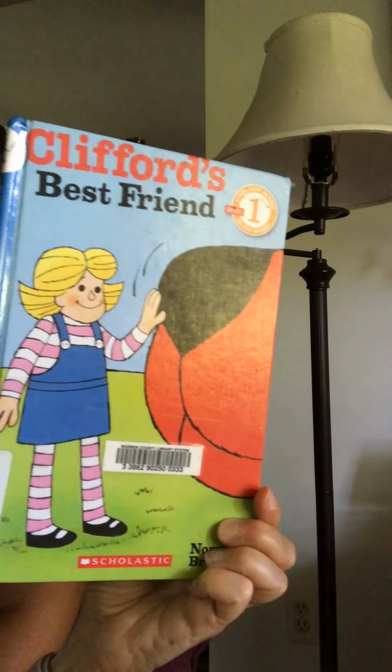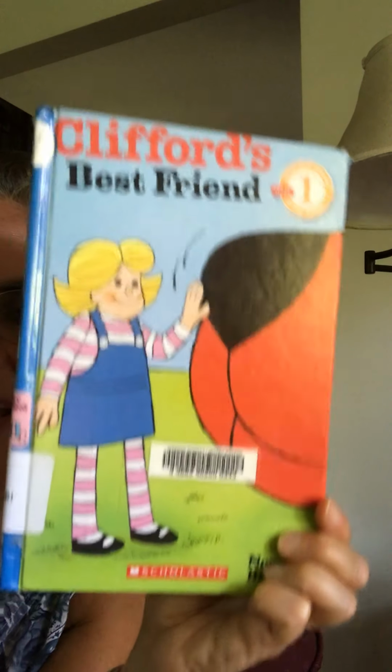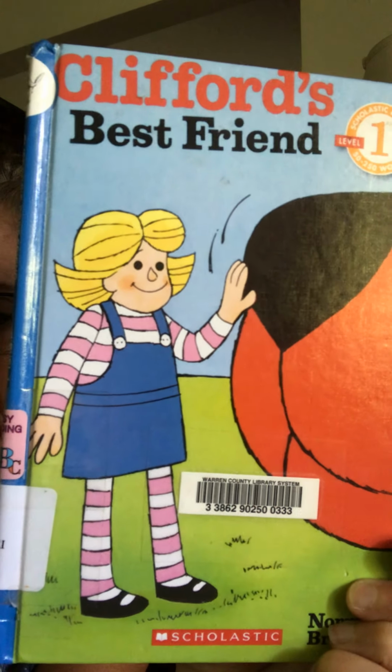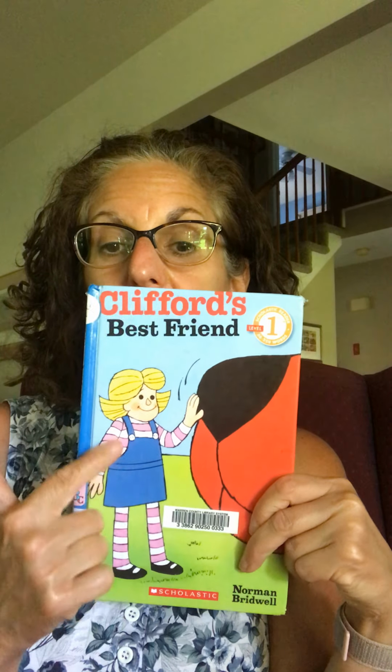I love Emily Elizabeth and Clifford. I love Emily Elizabeth's matching shirt and tights. That is pretty snazzy, Miss Emily Elizabeth. I think Lila should get an outfit like this. Maybe Graham could get one too. That'd be super cool. Look at that.